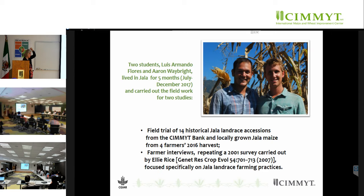One was monitoring a field trial that we did using 14 of our historical Jala accessions from the bank. Basically, we're bringing them back to the site of origin and looking at their phenotypes side by side with local Jala maize from four different farmers. So that was our first field trial out there.